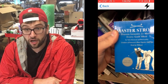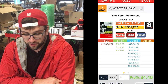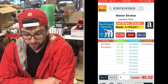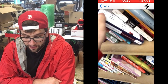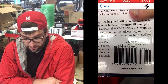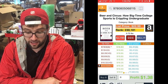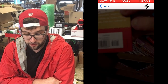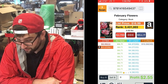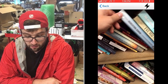Master Strokes, a golf book. I try to find non-fiction books or books with utility. This one, decent sales rank, but at 772, not profitable. Lots of misses here. Beer and Circus, book about college sports. Let's see what we got. Low sales rank, used buy box is under $8, too cheap. What else do we have? February flowers. Oh, man, sales rank is too high. 3.5 million. That's just too high. What do we have next?